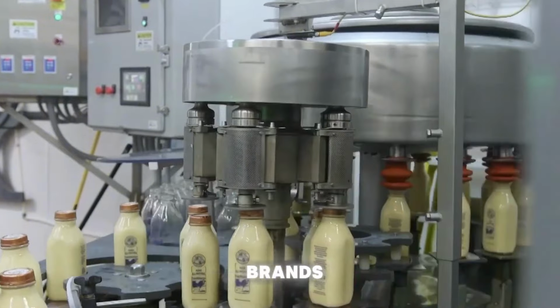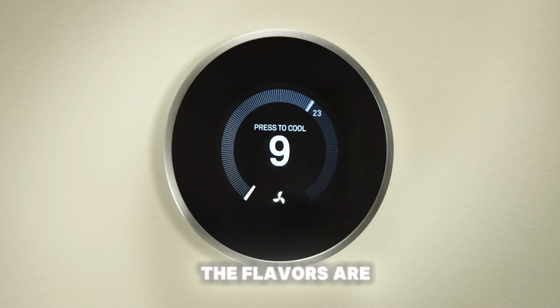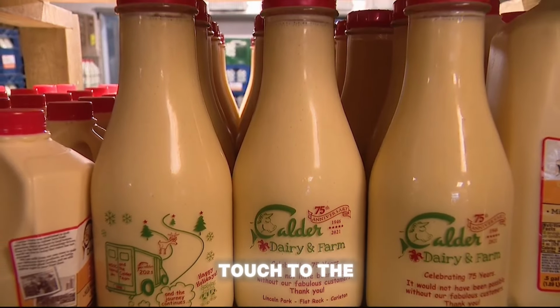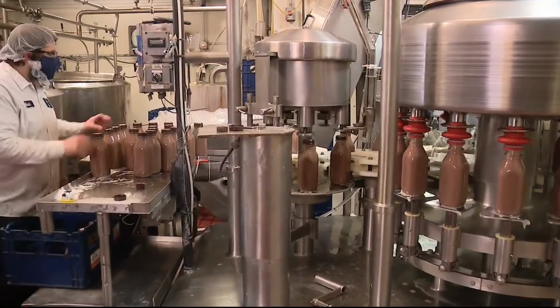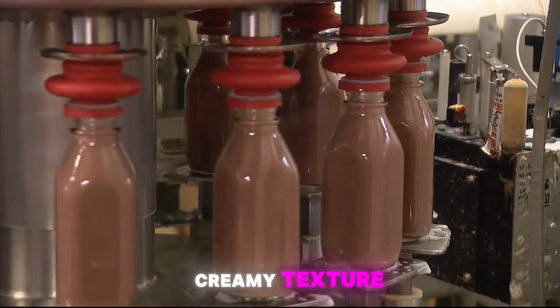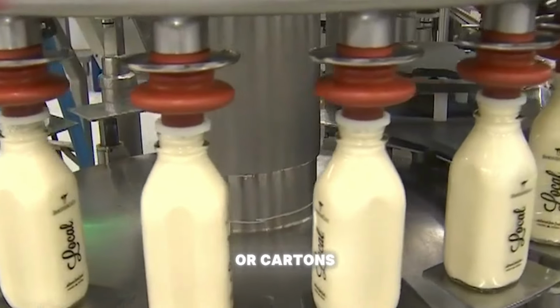Some high-end brands take the extra step of boiling the eggnog with spices to ensure that the flavors are thoroughly infused. This method adds a more traditional touch to the process, making the eggnog taste even more homemade. After the eggnog is flavored, it is frothed to give it a light, creamy texture. The frothed eggnog is then carefully packaged into bottles or cartons.